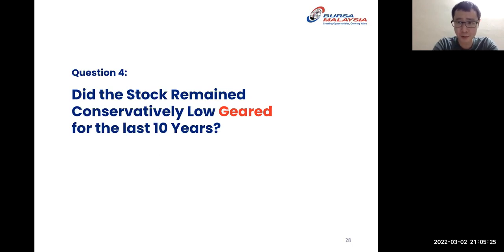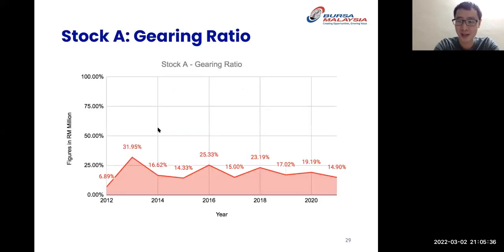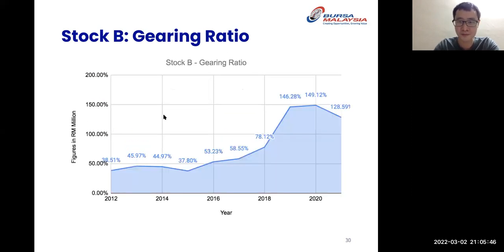So question number 4 is about gearing. Let me read the question again: did the stock remain conservatively low geared over the last 10 years? So once again, this is the gearing ratio for stock A. Just look at the chart like this. This is stock A's gearing ratio, and this is stock B's gearing ratio. Okay. So the question is: which of the two stocks do you think is much better when it comes to financial health? Maybe you can put that in the chat box, and Shane, maybe you can let us know what the audience thinks.